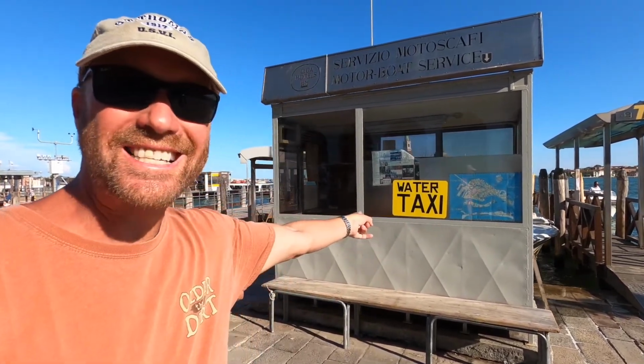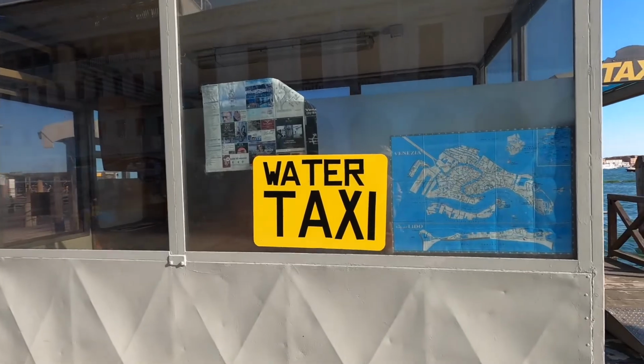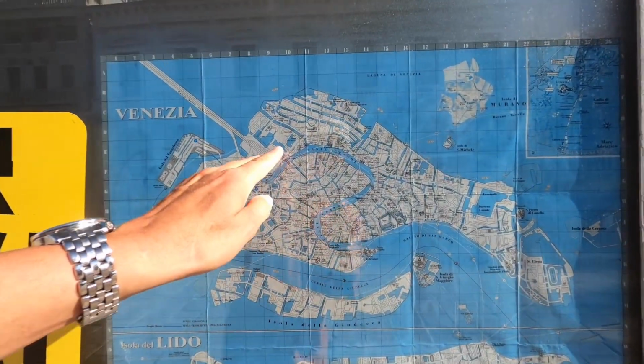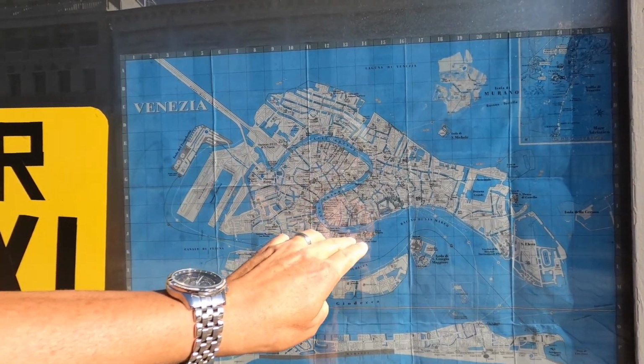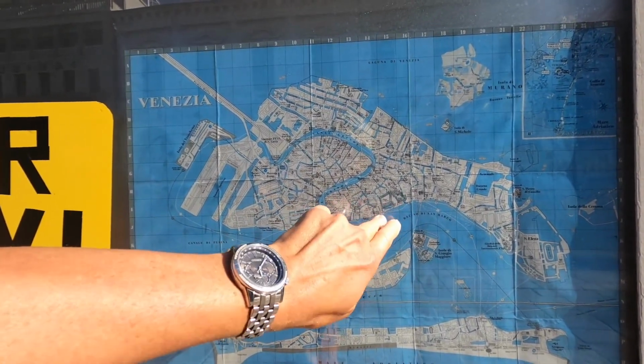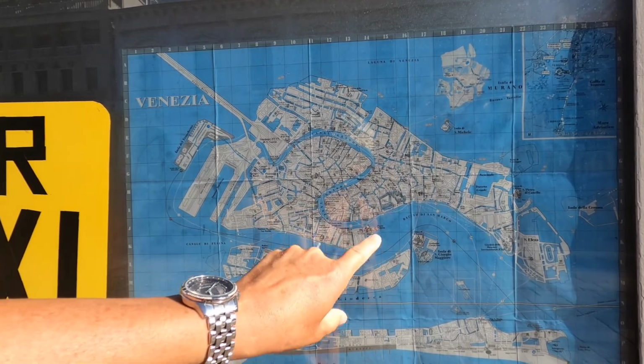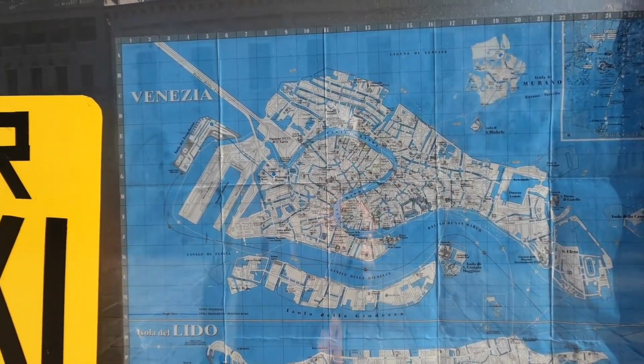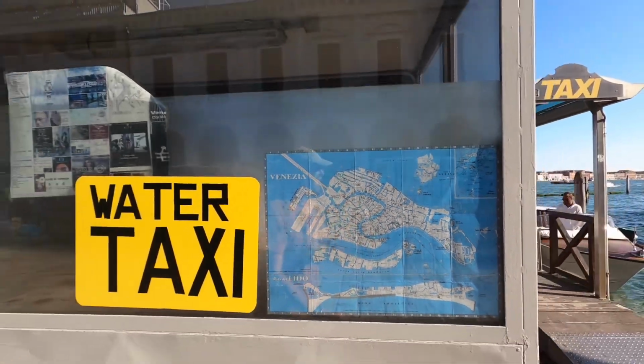Taxi! Wait a second. Taxi? Yes. Water taxis. This is the city of Venice. If you have never seen it on the map before, it is all canals. This is the Grand Canal. This is where I am at right now, on the south side of the Plaza San Marco's Square, right there. And this is one of the taxi stands.